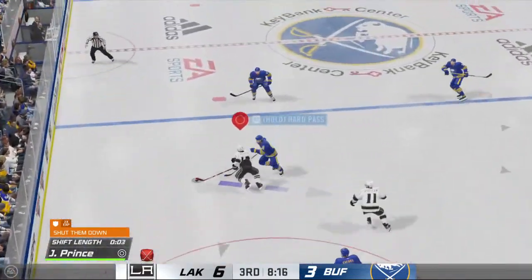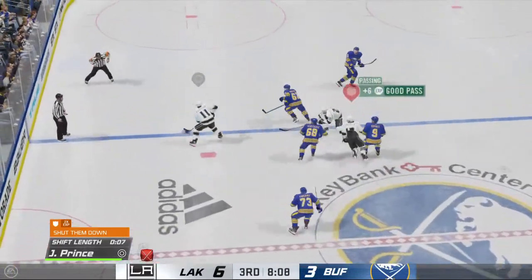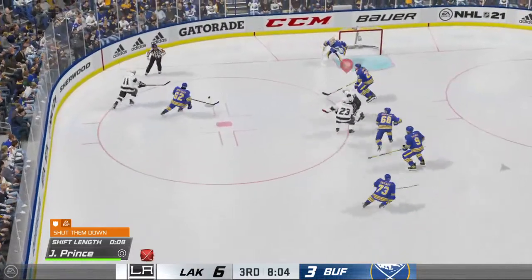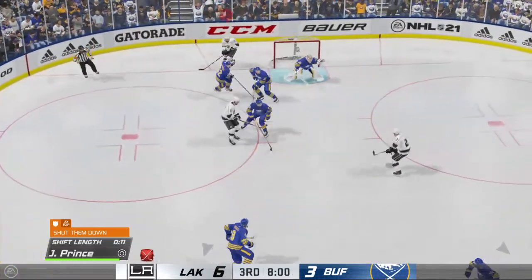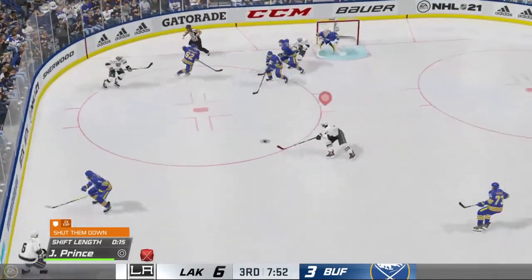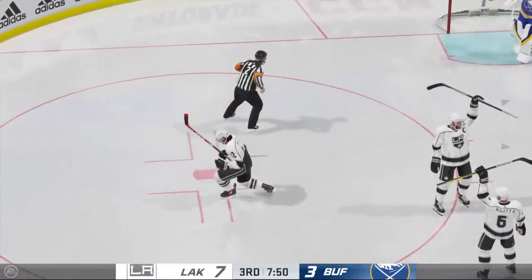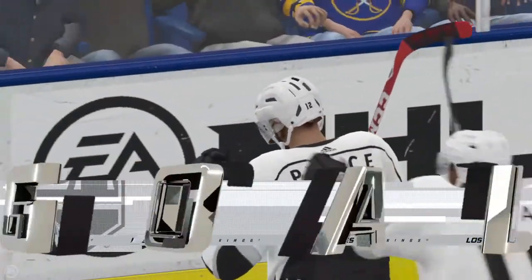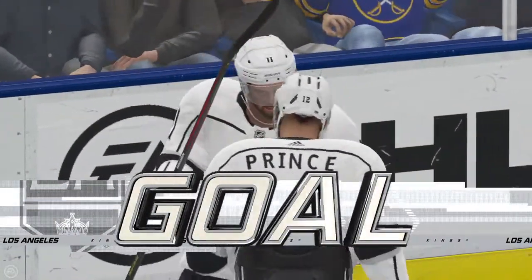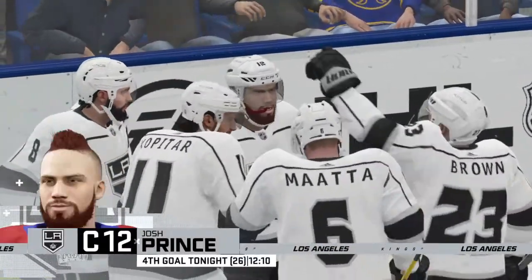Slides it over to Prince. Quick feed to Kopitar. They've got numbers to his teammate. Knocked away. Here's a shot, and there's the save. Picked up along the boards by Kopitar. Scores! Wow! Man, you've said that a lot with this guy. It's like every time he gets on the ice, the puck ends up in the back of the net. What a night.